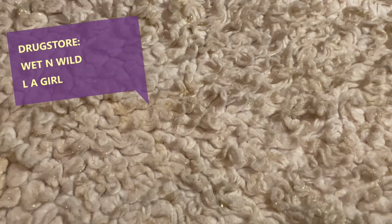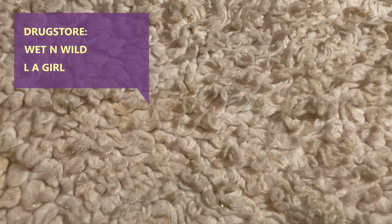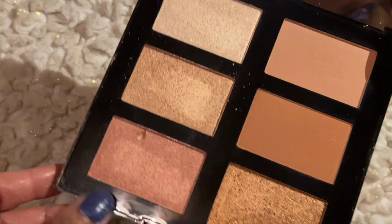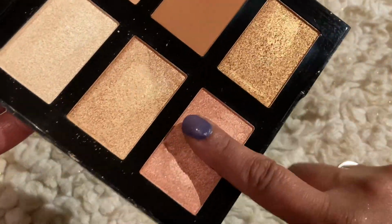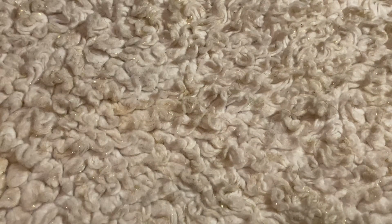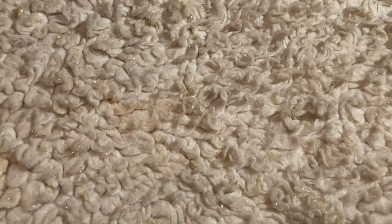I also picked up another one of the Photo Focus translucent powders. And I also picked up from CVS the LA Girl Bright Beam Babe. Let me take off this. Did I take it off? Oh, it is off. Okay. Yeah, I've used it already. I really like it. It's pretty. It's really pretty. So, yeah. Excited about that.